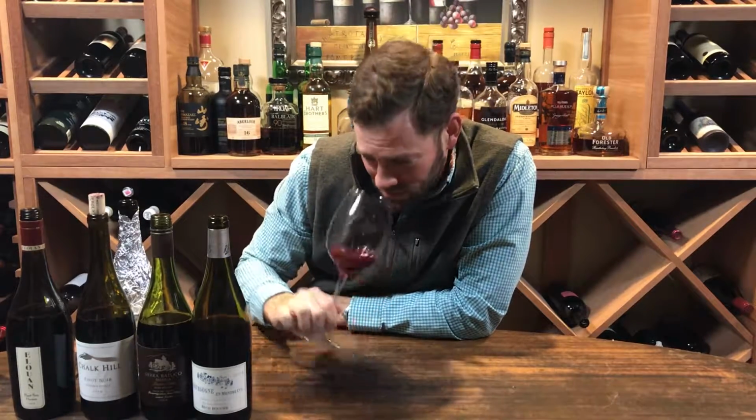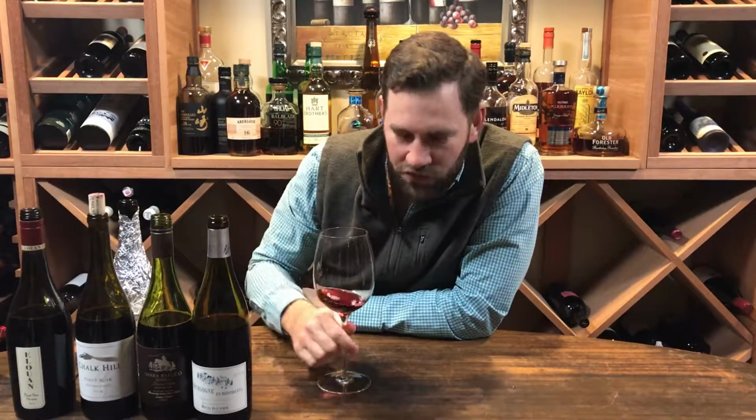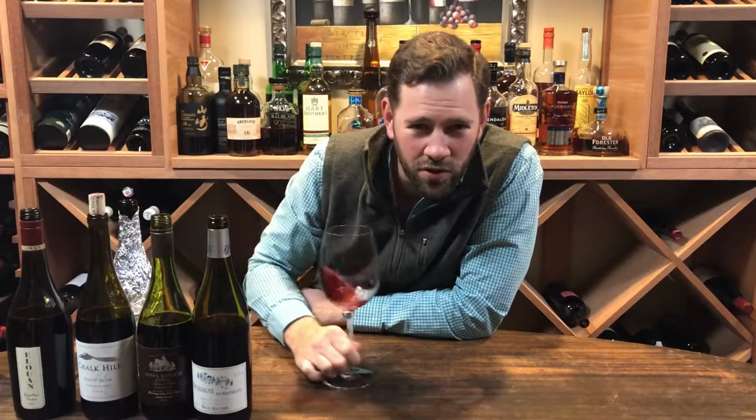Good nose on this. A little mushroom on there with a little cocoa. Just cocoa powder though. Straight baking style cocoa powder. Getting a strawberry note. It sounds like a weird combination now that I think about it. Strawberries, cocoa powder, and mushrooms. Not something you'd combine maybe and cook together, but actually the nose is nice.